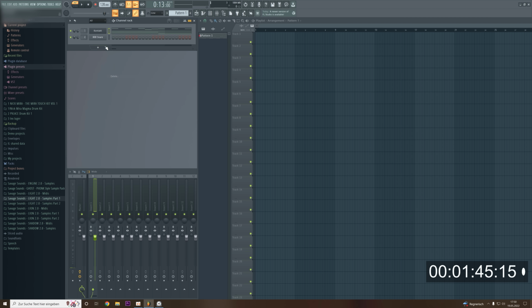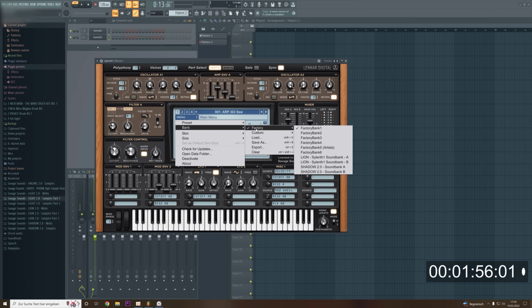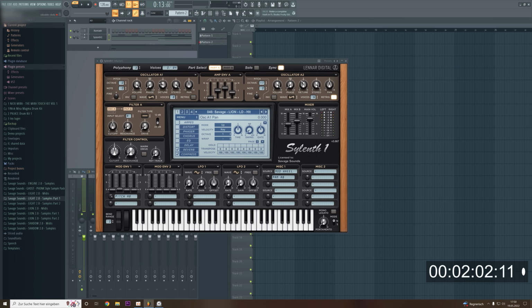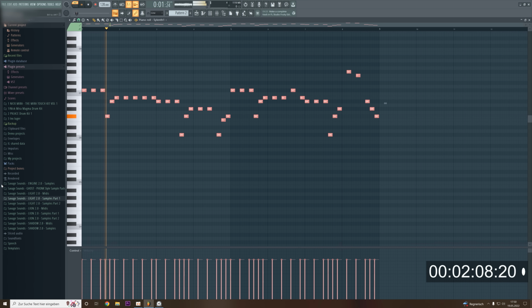Okay done, let's delete this stuff right here and let's search some nice presets in Synth. Open it up, and I went into the best sound banks for progressive house on the planet. At first I will pick the hit preset, because it always works. Now I copy the MIDI into it. Delete the chords. Oh, notes too high, I drag it down an octave.